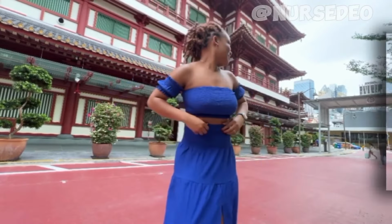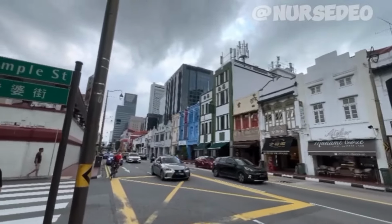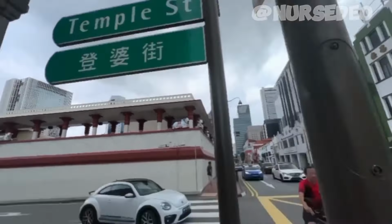I've just gotten to the Buddha temple. It is so loud here. Okay, so I'm currently going to Merlion Park. It's like a 20 minute walk from the cafe. It's so noisy, but I hope people can hear me. So I'm just 5 minutes away from the Merlion Park.